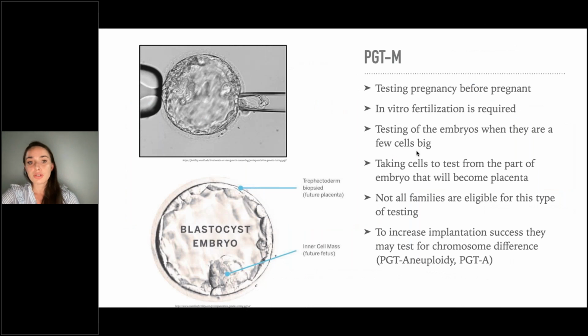For individuals who are considering family planning and want to test a pregnancy before they're pregnant, they would be able to utilize the PGT. In this case, it's a bit more involved. Even if a person does not experience infertility issues, the in vitro fertilization is required. And this is because they need to control the rate at which the embryos grow.